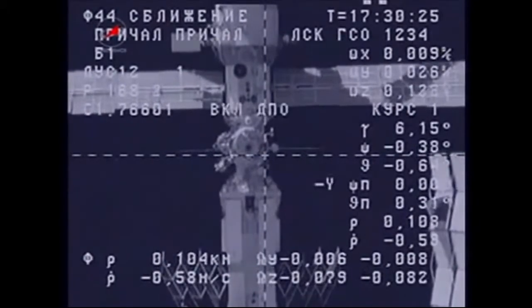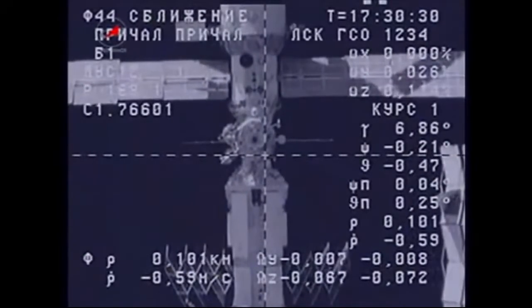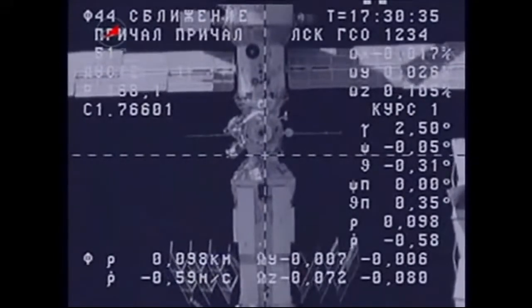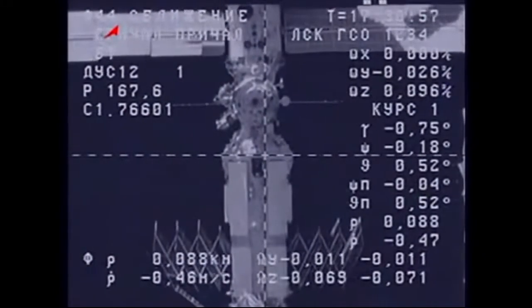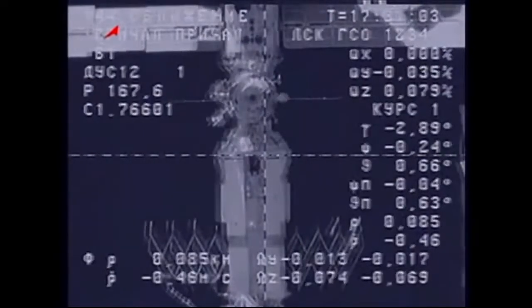So again, you're watching the onboard camera of this Progress 47 spacecraft as it is on final approach, just about to cross 100 meters. And the target is in the center. Retrograde burn. The range is about 90, and I can see that the crosshairs are aligned. Copy.